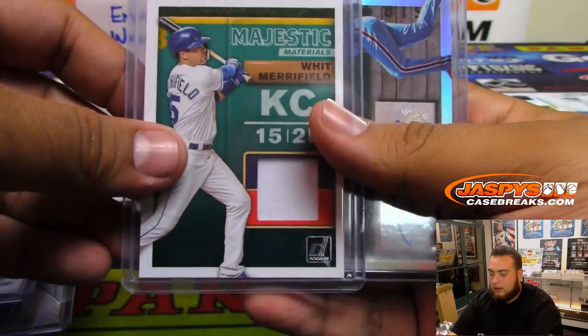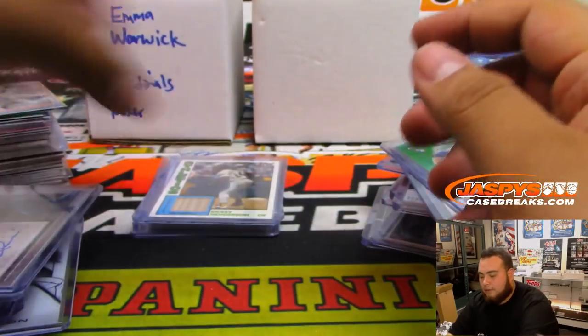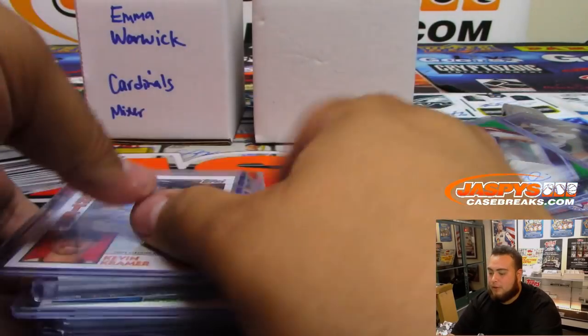Augustine. You got a relic here. Merrifield. You got a Reese Hoskins autograph. Ricky Henderson relic. Michael Conforto relic. Medallion of George Brett. And a Kevin Kramer right there.